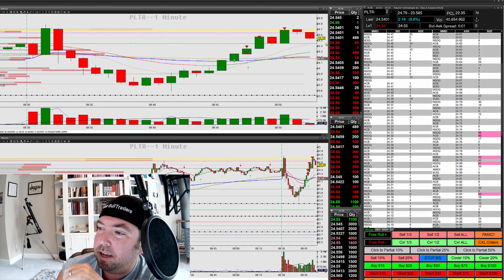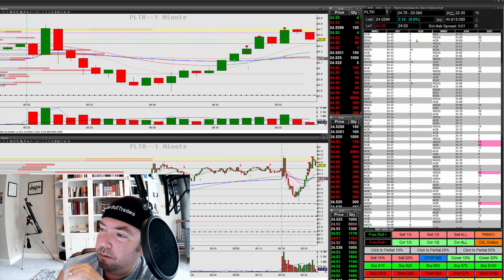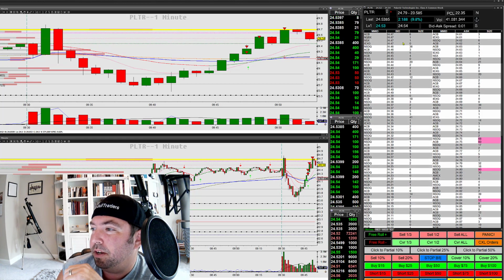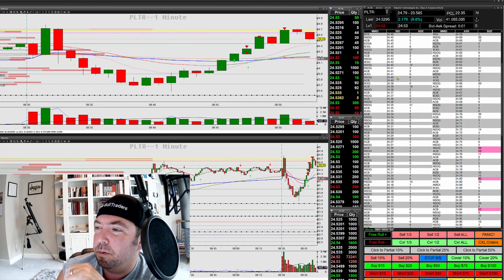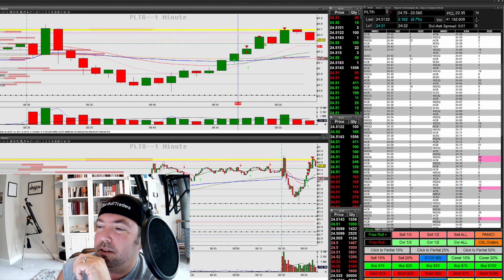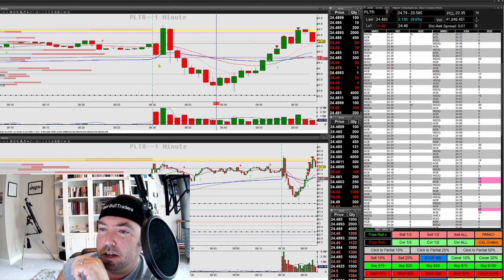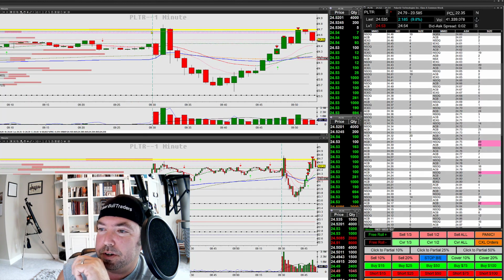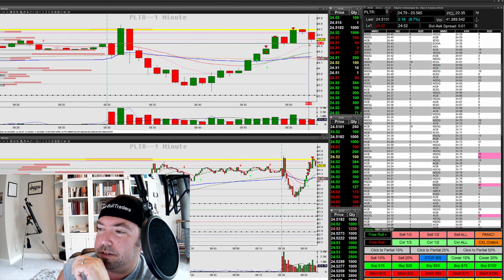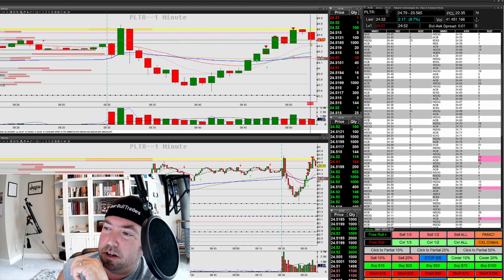Now we're going to get a little pullback here, which isn't surprising because we're going to try and go through high of day. I'm not really sure. Oh, you can see some orders popping in here. So we do have some short sellers maybe trying to come in here and hold this thing down. I forget what PLTR's short interest is, and it's not showing on DAS right now. But what I'm going to be looking for is to see if PLTR is going to hold the open price. Open price is a really big level. You can see we went to pre-market high, and we just kind of stopped there. So now we're going to come down here and retest the opening price. If we lose the opening price here, we could have a further pullback.